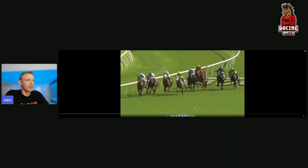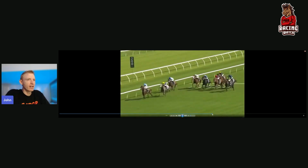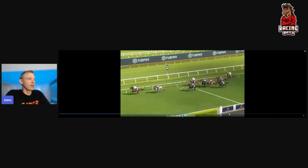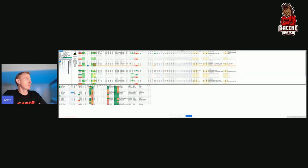But here he comes down the outside. So it was difficult to make ground wide here. They went slow, and he's the only one that sustains a run down the middle and gets away from the horses that were back with him. The front two had it soft, in the right part of the track. So strong through the line there.